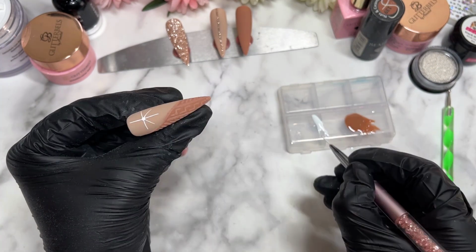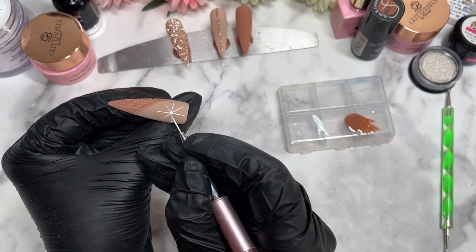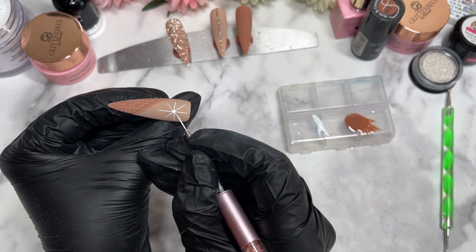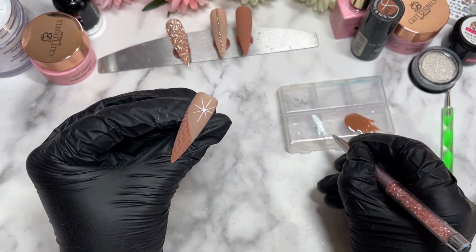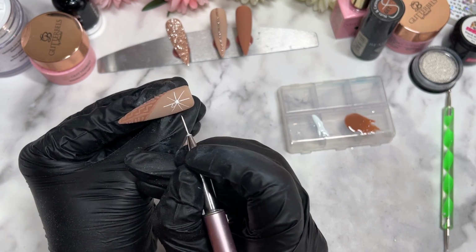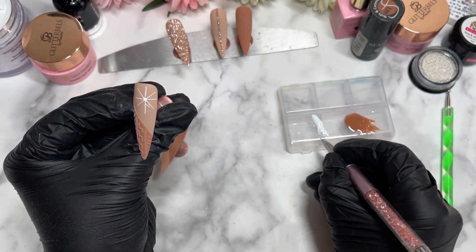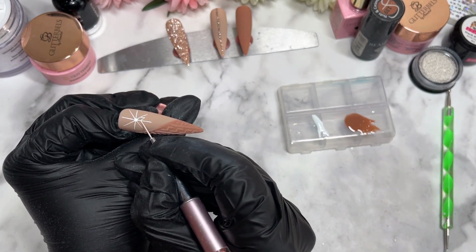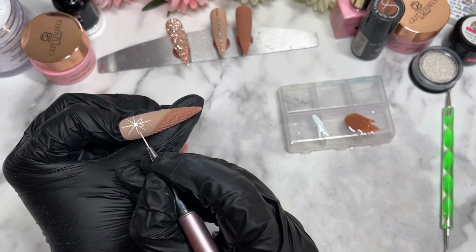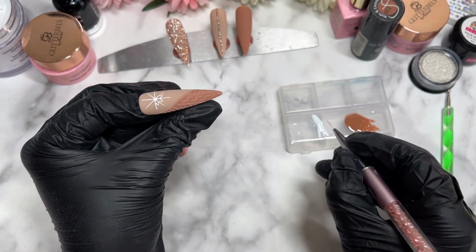So here you want all of the branches from the center of the snowflake to be the same length. Sometimes you want to do four super long and then the other four, the ones in between, slightly shorter, but this one here is all going to be the same. Then from the center, you want to do little triangles where they connect in the middle between the two lines that you've already created. You want to repeat that across the whole nail, which is going to start creating a really cool effect.